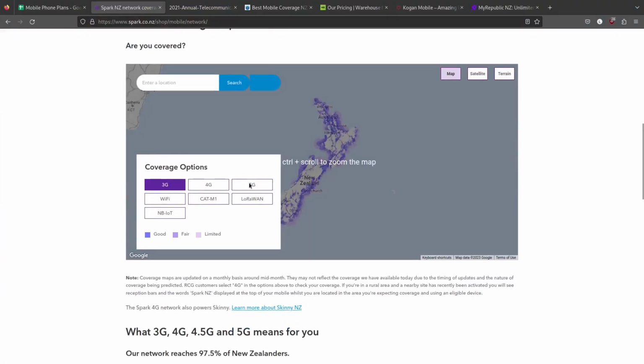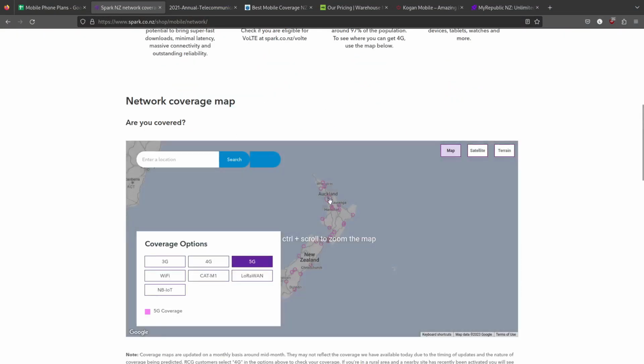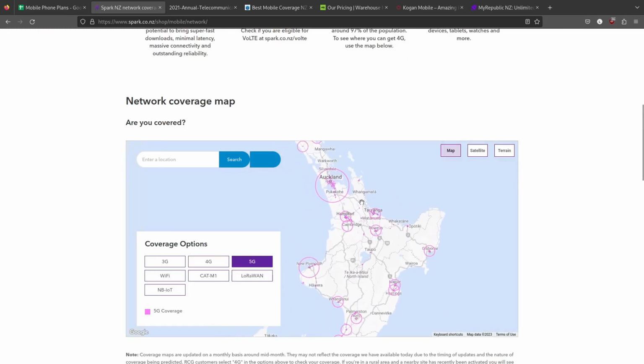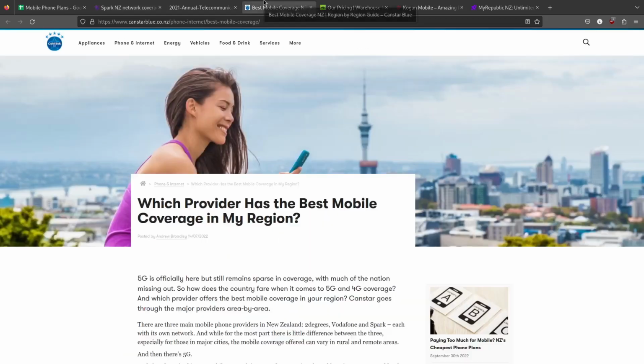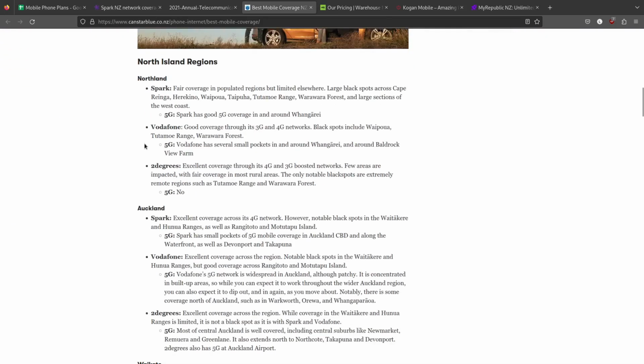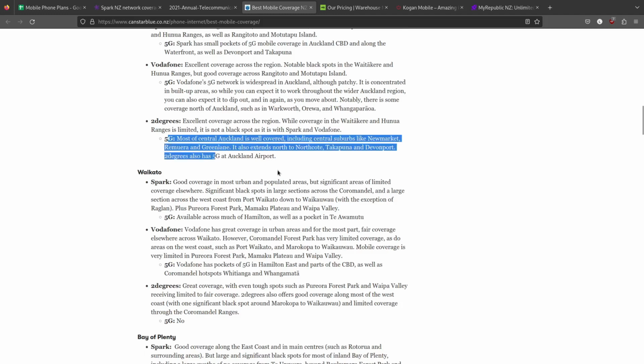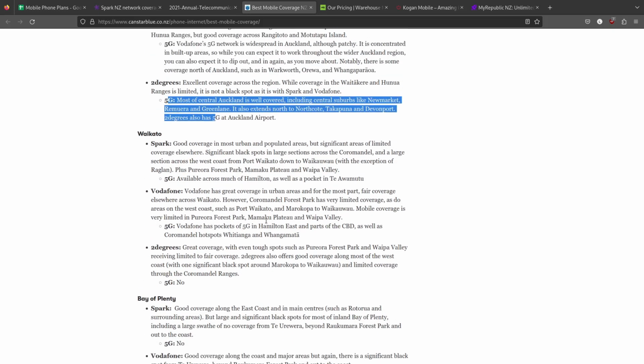So, you can just go on here, choose what you need, 3G, 4G, 5G, zoom into whatever area you need and just check that. Another really good website to check is this CanstarBlue article that I found, and they actually go through every single region in New Zealand, and they give you very descriptive explanations of what the coverage is like for each of these main physical networks in New Zealand, as well as the 5G capability in those areas. So if you need specific coverage, or in a rural location, definitely check that first.